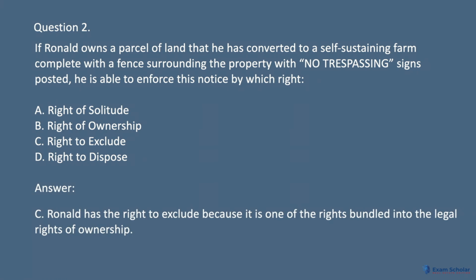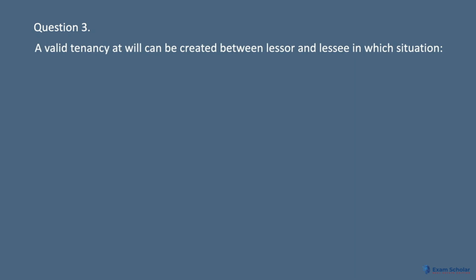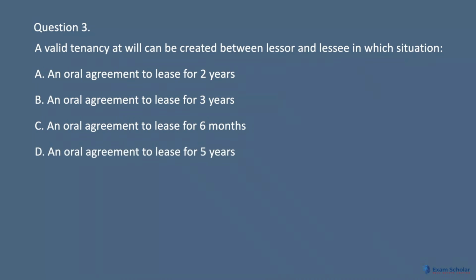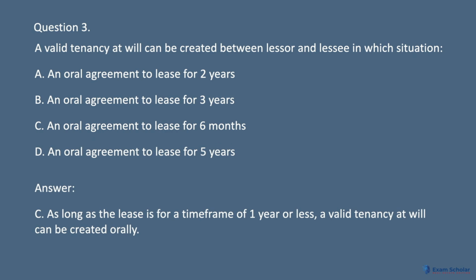Question 3. A valid tenancy at will can be created between lessor and lessee in which situation? A. An oral agreement to lease for 2 years. B. An oral agreement to lease for 3 years. C. An oral agreement to lease for 6 months. D. An oral agreement to lease for 5 years. Answer. C. As long as the lease is for a time frame of 1 year or less, a valid tenancy at will can be created orally.